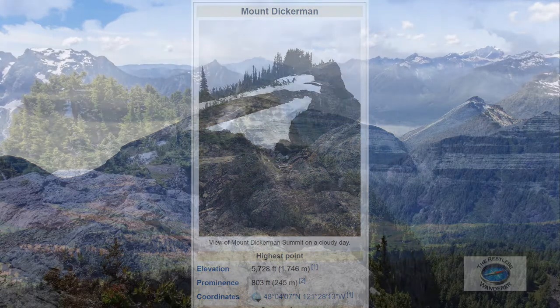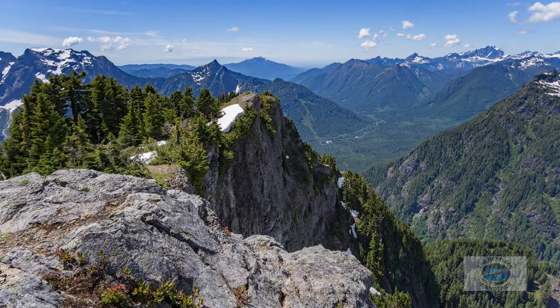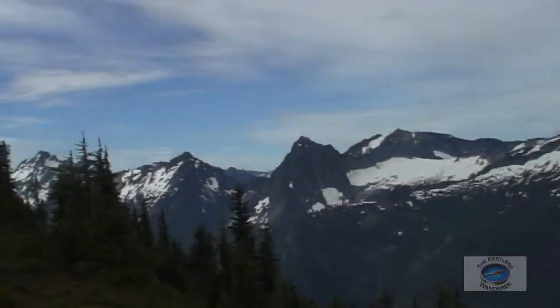And, lastly, Dickerman is a little more dangerous than people give it credit for in the spring and then in the fall when you start getting snow. If you're not carrying the right gear, there's been a number of fatalities. But it is a great climb, so hope you enjoy. All right, Sunday, July 9th.